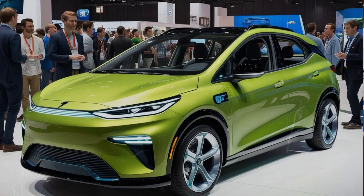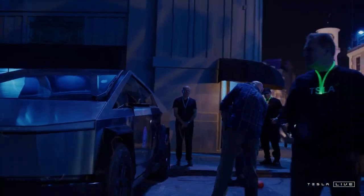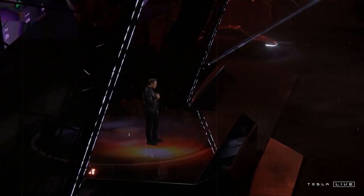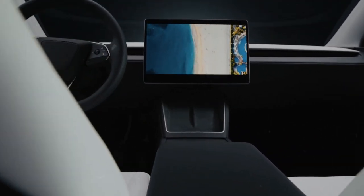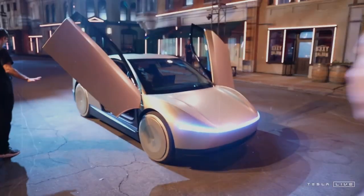Beyond affordability, this could also accelerate the development of EV infrastructure. If Tesla sells the Model Q at scale, both governments and private companies will feel increased pressure to expand charging networks. Tesla, already anticipating this, is aggressively growing its supercharger presence around the globe.